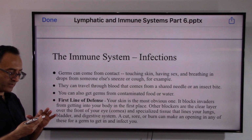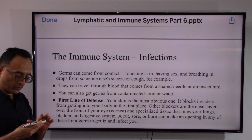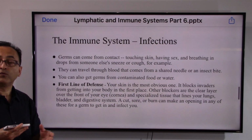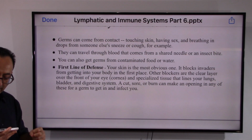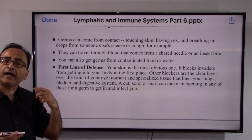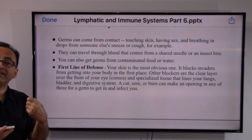So the immune system, let's talk about the infections. The germs can come from contact, touching skin, even you breathe in the air and someone else's sneeze or cough, or you may share a needle or through an insect bite or through contaminated food or water. This all can and may lead to infections. What is our first line of defense? Our first line of defense is our skin. Our skin will try to block. Look at our eyes, the cornea, and likewise even inside our body, the lungs and different organs, God has created unique layers, and that works as the first line of defense. Okay?